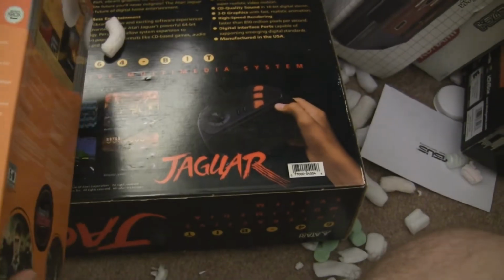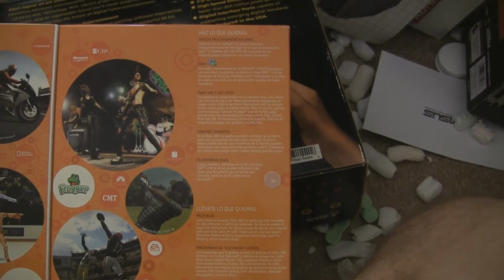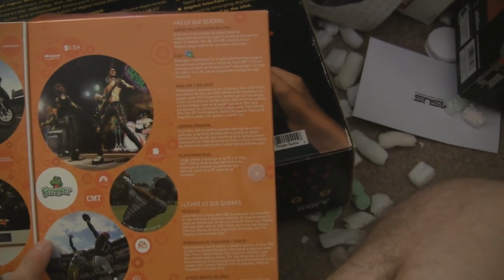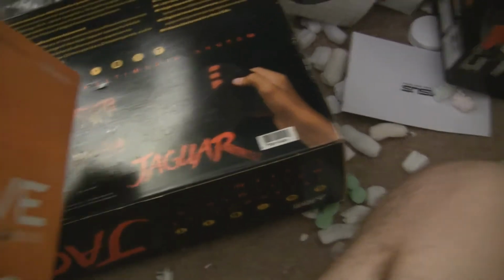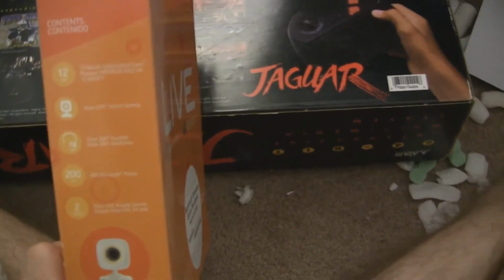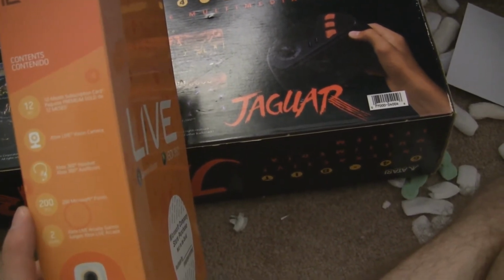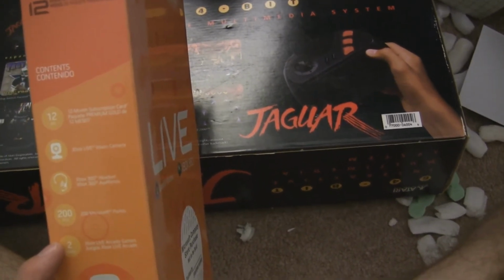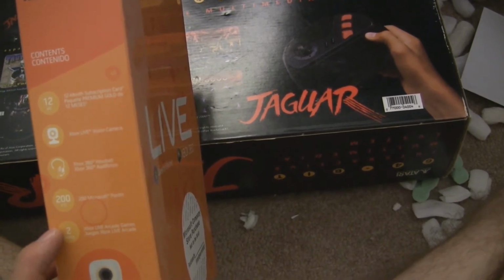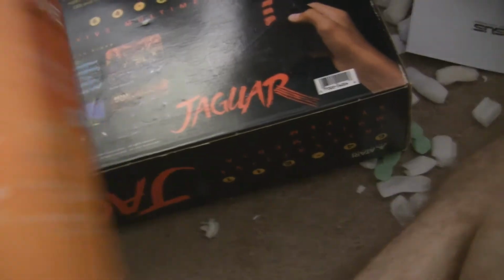And then with the Xbox 360, they had this. I think it came with Uno and some other games. I don't think it actually came with Pac-Man or Frogger. I don't even know where it says what it comes with. Oh, maybe here. Here we go. I got the Xbox Live Vision camera, which is totally worthless. A headset, 200 Microsoft points, 2 Xbox Live Arcade games, which is Robotron and Uno. And then 12 months. So yeah.